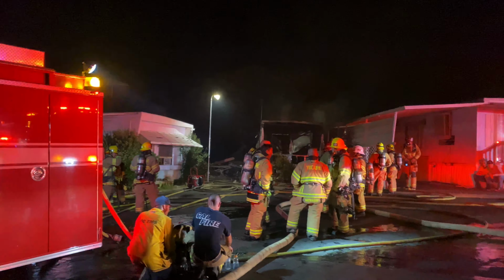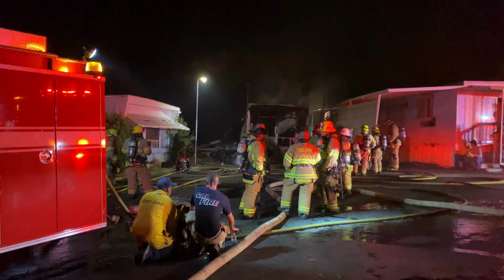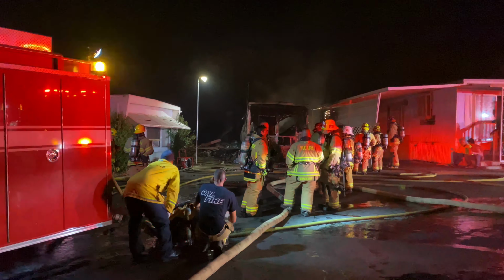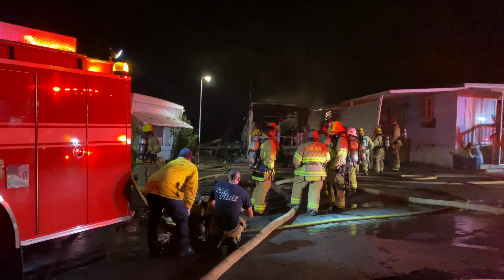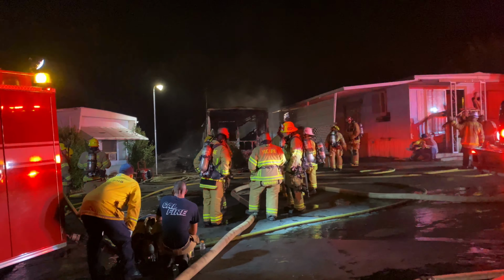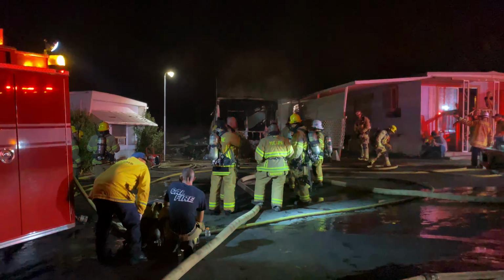Oh, it's just a travesty, man. Somebody's home, you know what I mean? It looks like an older mobile home, so it could have been an electrical fire maybe, or they were cooking something. A lot of times these are electrical fires because of these old mobile homes.